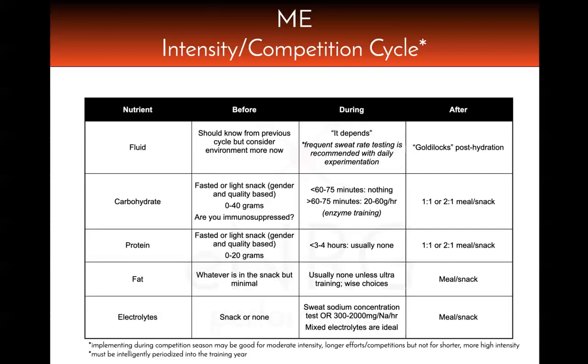I call it enzyme training. Remember, I talked about the enzyme complex. We need to start training the body to actually process and metabolize carbohydrates efficiently again. So that's where that 20 to 60 grams per hour comes into play. Now, I think your eyeballs are going to pop out of your sockets when you see the next couple slides. So just remember some of these numbers as we're talking through these.